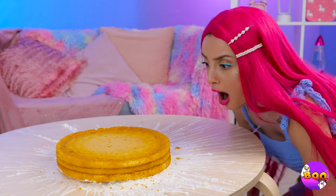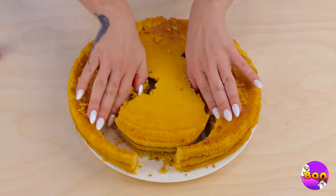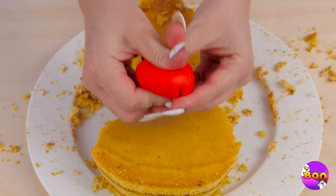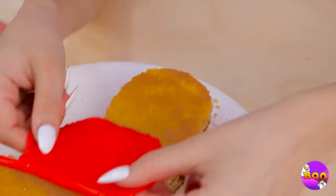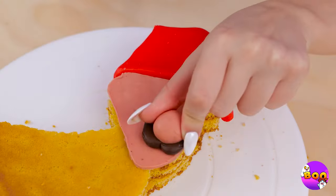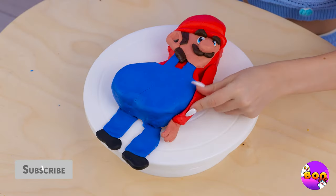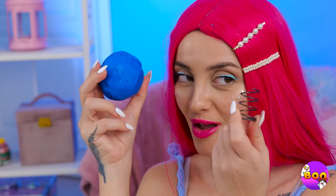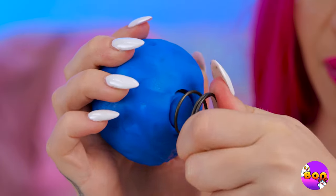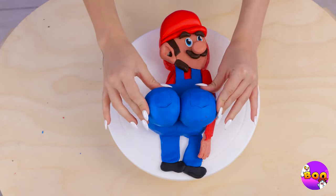A round cake? Wow. Oh, please, we can do better than that. Cut out a shape, like so, and add a fondant hat. And maybe a few more final touches. Look, it's a me, Mario! But we're not finished yet. Mario's ready to get his groove on.